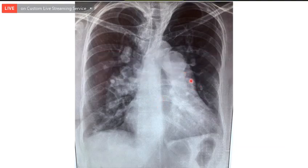Okay, what is the next border? That is the next structure. Sir, left atrial appendage. So there is no prominence of the left atrial appendage. Very good. And the LV border also normal, sir. Now come to the right border. Sir, RA.